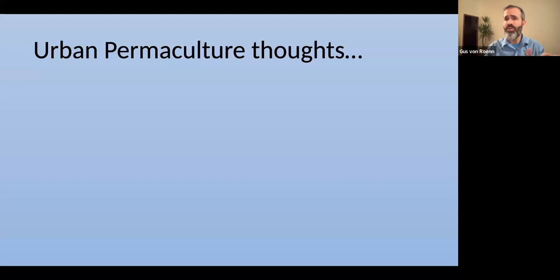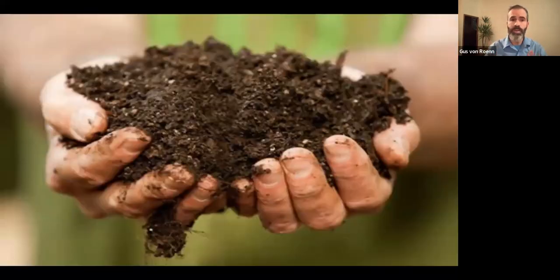And so I have a few other urban permaculture thoughts, because I think most people attending this presentation are interested in what they might be able to do in their backyard to turn it into an edible landscape. And so these last thoughts are just building up for the design component here.